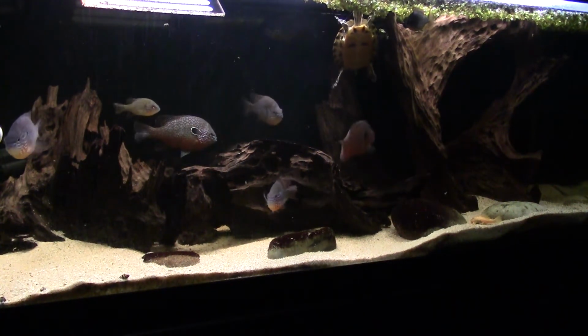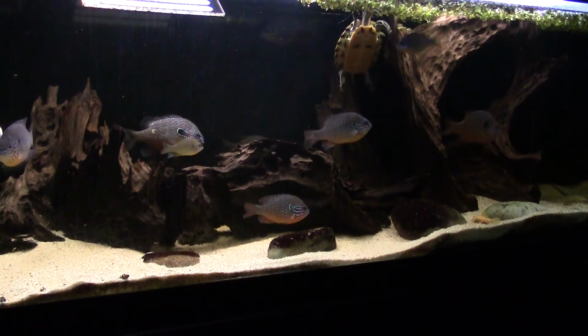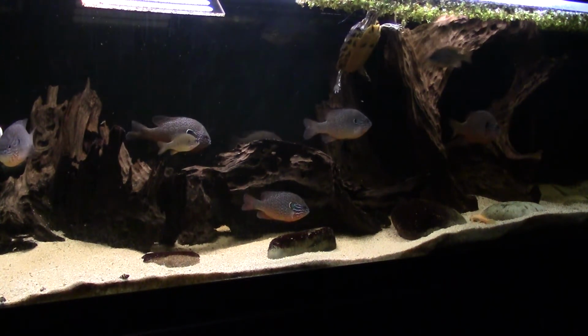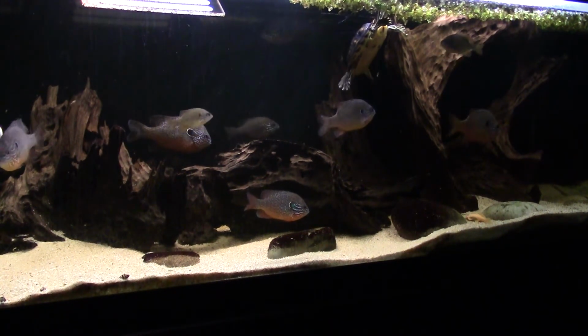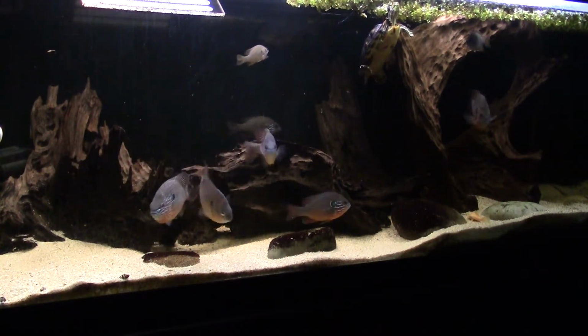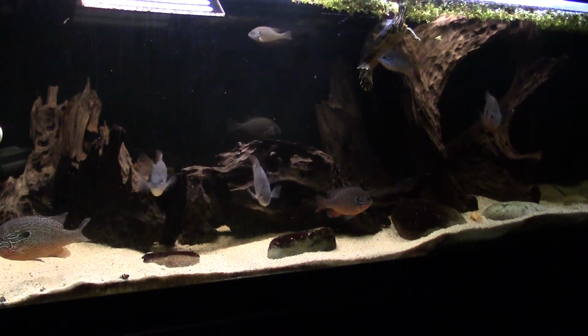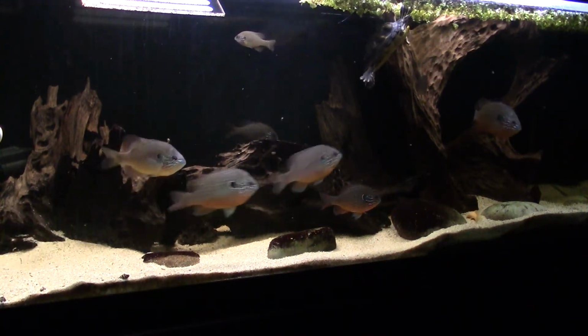I'm going to hang on to the green sunfish for a while. I'm not ready to give him up, the little tiny guy. I don't know where he's at, but I'm going to hang on to him for a while. I still like having him in the tank. If that changes, then he'll go into the pond where the rest of them are going. But yeah, tank's doing well.